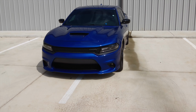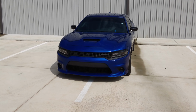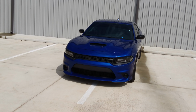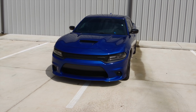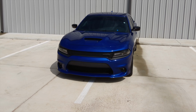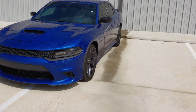Then the fifth thing I like about this car is that it's an RT. It got the 5.7 engine. And everybody should know by now, 5.7 is the best engine to work on. You know what I'm saying? There's so many ideas and so much you can do to it without messing up the engine.